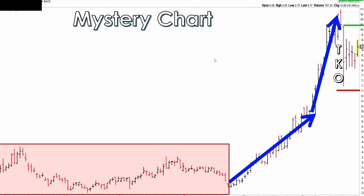And I love these TKOs that come after an accelerated move, because everybody is rushing in to get the stock, and all of a sudden, bam, they get knocked out. Some shorts get sucked in, and then if the trend resumes, if it triggers, then you're able to take advantage of the predicament of these traders.